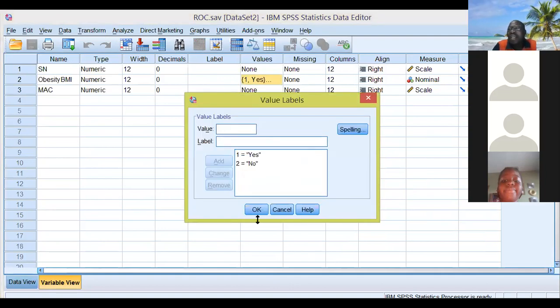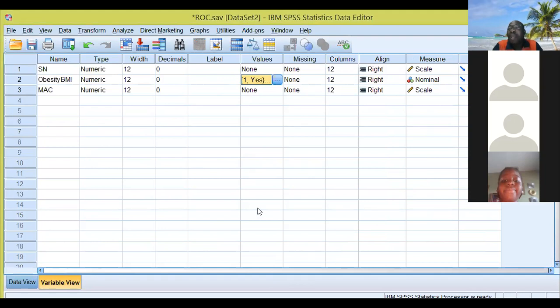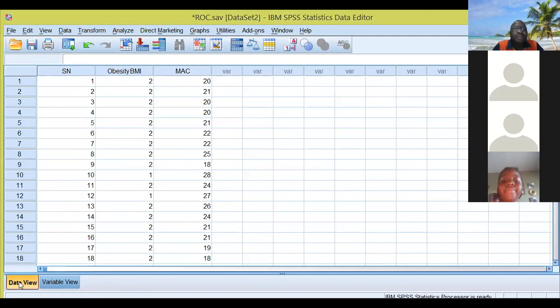Because that's the gold standard, that's not what you are validating. Even if you enter the obesity by BMI value there, you have to first divide it into 2 and say, these are the ones that are obese, these are the ones that are not obese, because that is all you are validating. But if you look at the BMI, go to the data view now. You see BMI, mid-arm circumference, is the value you put there. You want to know at what cutoff point of mid-arm circumference you say somebody is obese. Is it clear now? So we want to validate it.